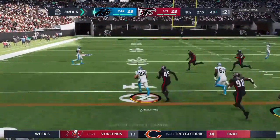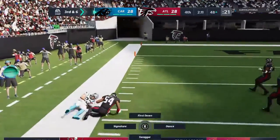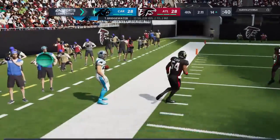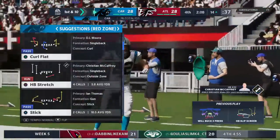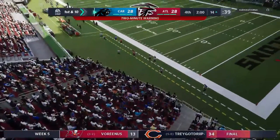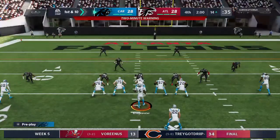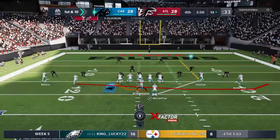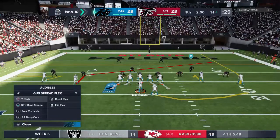They'll set up the screen to McCaffrey. 20! And all the way inside the 15 before they drop him. Complete to Christian. An excellent pickup of 34 yards. Here's a 1st and 10 at the 14-yard line. So it's Panther football as we welcome you back. They've got it 1st and 10 as they search for a go-ahead score.